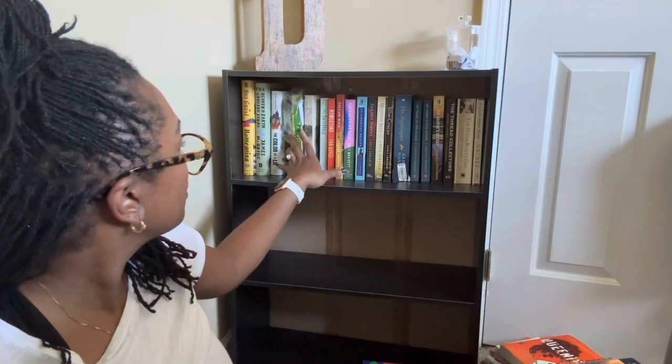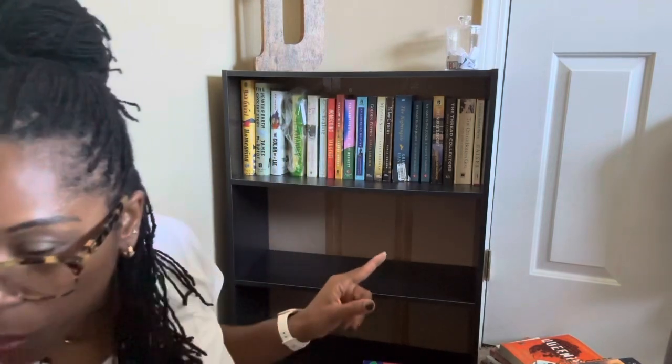I think I have one that I just took off the shelf. I take that back, I have two, which is Queens of London, which I showed in my last haul. It's like a women's type mafia gangster story back in the 20s, I think. Yeah, 20s era. And then I've got The Other Princess.